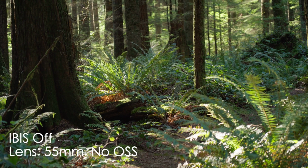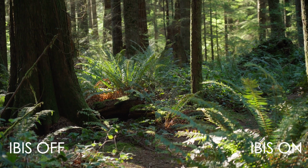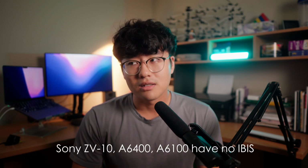The final pro about this camera is that it has IBIS built in. It gets rid of all those micro jitters. So whether you're taking photos or videos and you're doing a lot of handheld stuff, add on a lens that has optical stabilization, it will help tremendously. Something that the Sony a6400 doesn't have. I think the Sony ZV-E10 also doesn't have built-in stabilization, does it? All right, so enough about the pros.